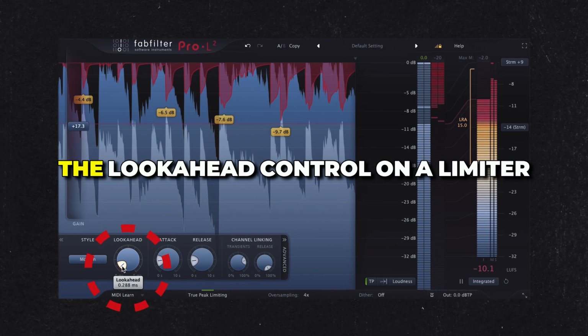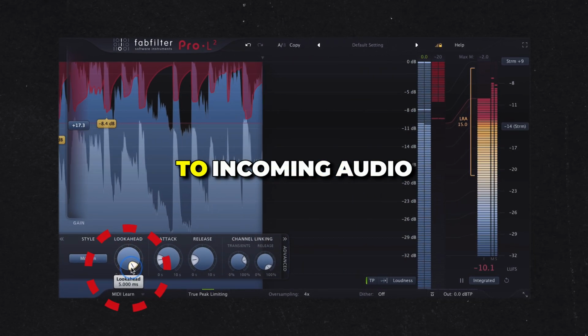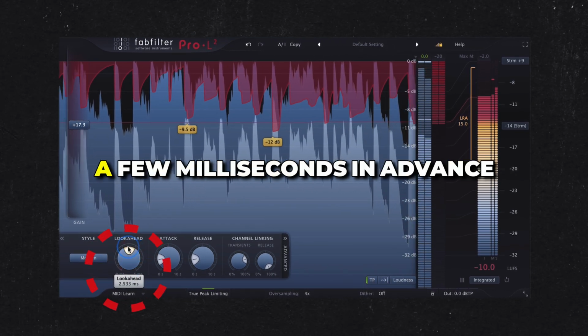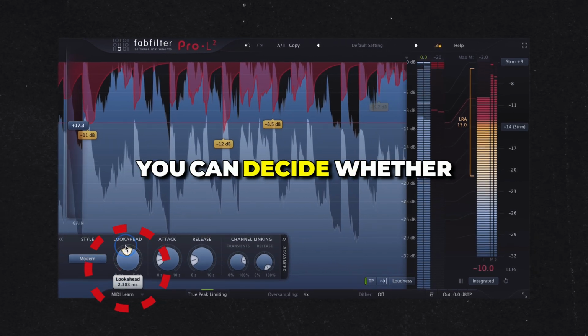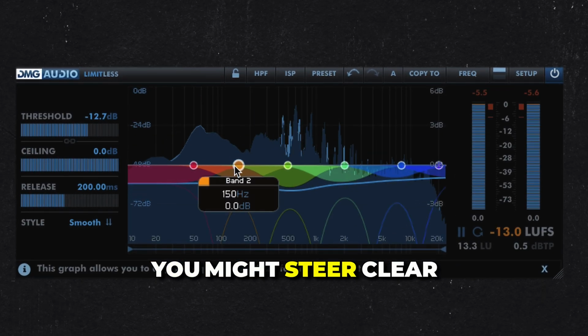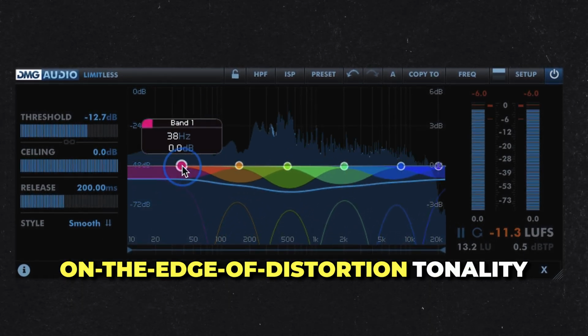The fourth and final mistake is more meta, not understanding how a limiter's controls affect its sound. For example, the look-ahead control on a limiter allows it to anticipate and react to incoming audio before it hits the threshold. By analyzing the signal a few milliseconds in advance, the limiter can apply gain reduction more effectively. With this knowledge, you can decide whether to use it or not based on your desired sound. You might steer clear if you're aiming for an aggressive, on the edge of distortion tonality.